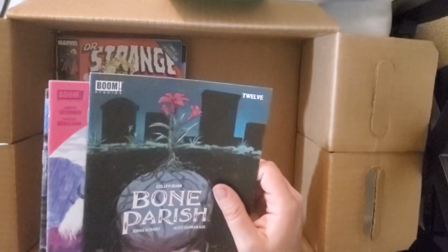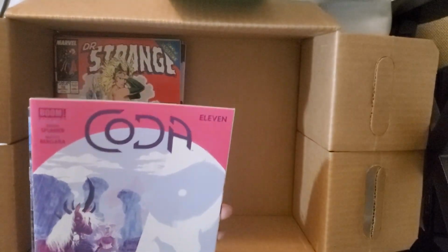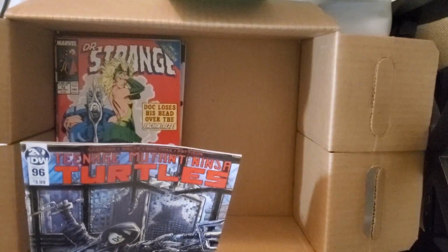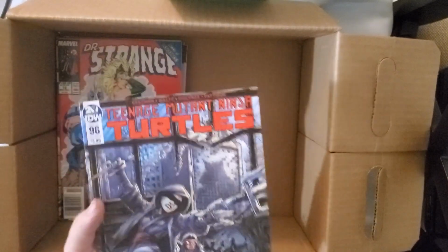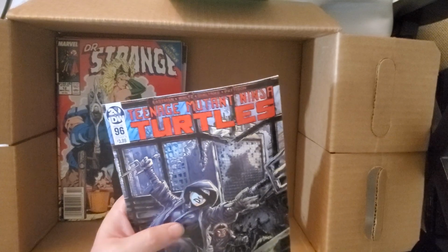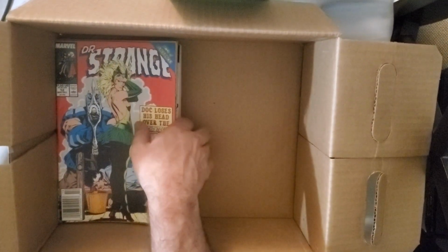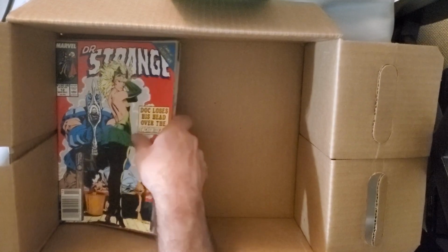Bone Parish, issue 12. I've heard good things about this book, but 12 seems like the wrong one to get into. Coda, issue 11. And issue 96 of Teenage Mutant Ninja Turtles. This series is spectacular. If you're at all a Turtles fan, then you owe it to yourself to read that. And here's the last little bit of the box.